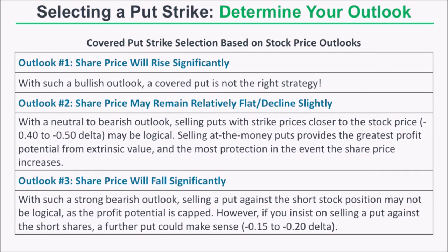Now outlook number 3, if you think the share price will fall significantly, you may not even want to sell a put against the short stock position at all because, as we've seen, when the stock price falls significantly, a short stock position by itself will outperform the covered put. However, if you insist on selling a put against the short shares, since you have a pretty bearish outlook for the stock, you might want to sell a put with a further strike price. So that could be anywhere from a 15 delta to a 20 delta put.